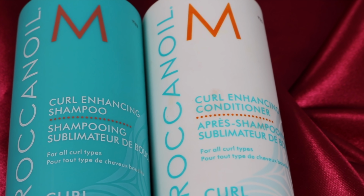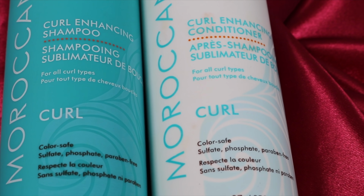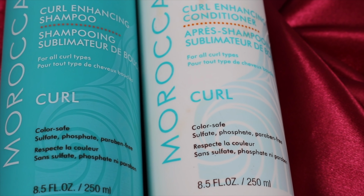One of my favorite shampoos to use is Moroccan oil. I've talked about it before. I love this one. This is their curl enhancing shampoo. I've also used the hydrating one, and I love it. I love the smell of this, and I will repurchase it at some point, but this is pretty pricey, and I'm really trying to watch my pennies these days. So I went looking for something at the drugstore that would give my hair the same silkiness that I get from the Moroccan oil, and I found it.